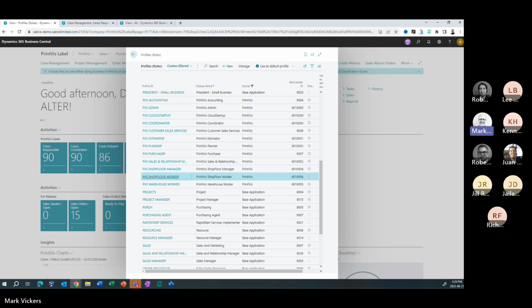What is PrintVis? We often get this question. Well, how does the user get to the PrintVis sections and which part is Business Central? It's seamless in the system. It's just the way it works.